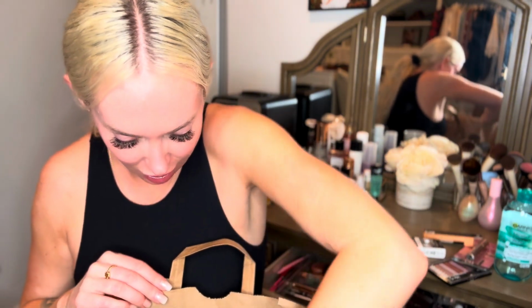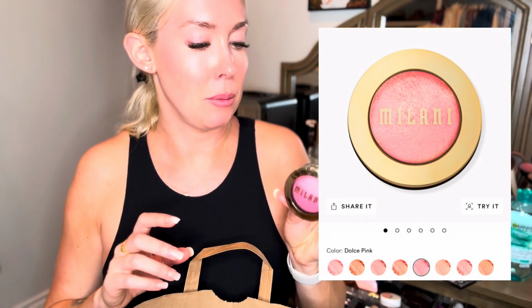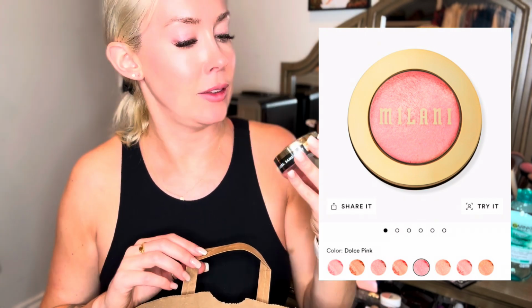I also got, so let's see. Okay, I got the Rimmel London Natural Bronzer. So this is supposed to be a dupe for the Charlotte Tilbury bronzer, which is very expensive. I think their bronzers are 50 bucks. This one was $5. I also got the Milani Baked Powder Blush. So we'll try that.